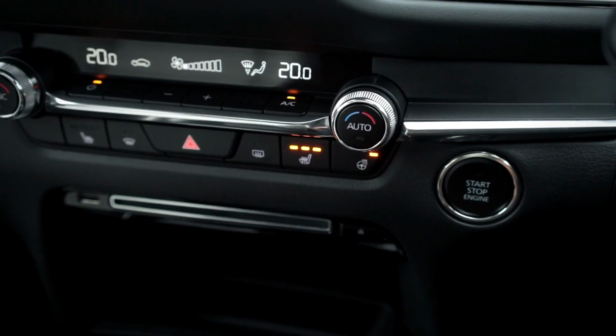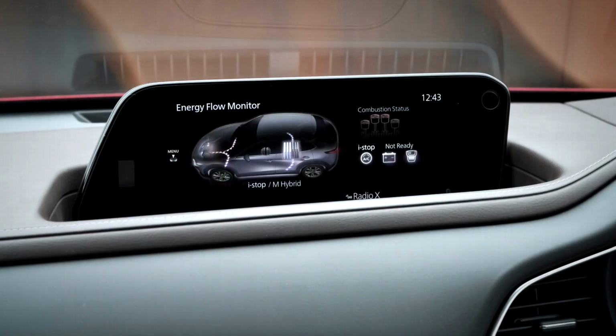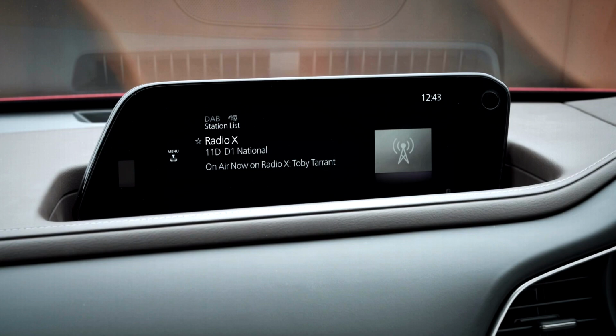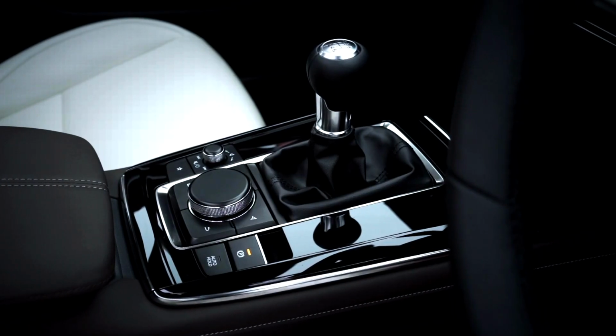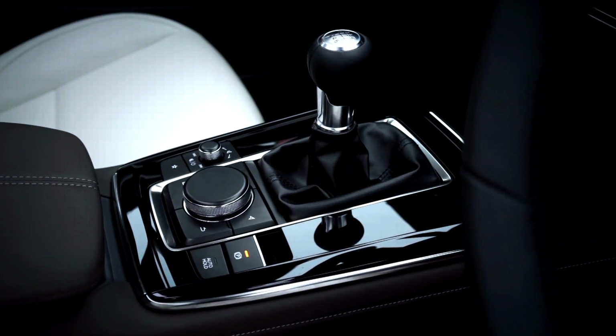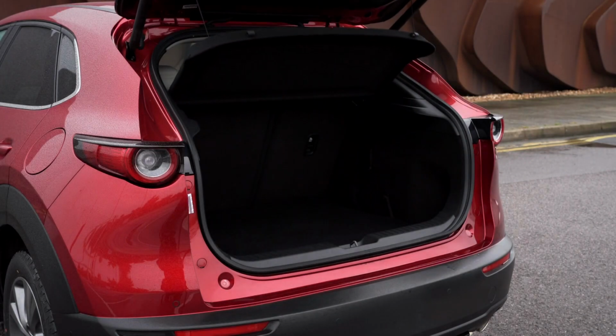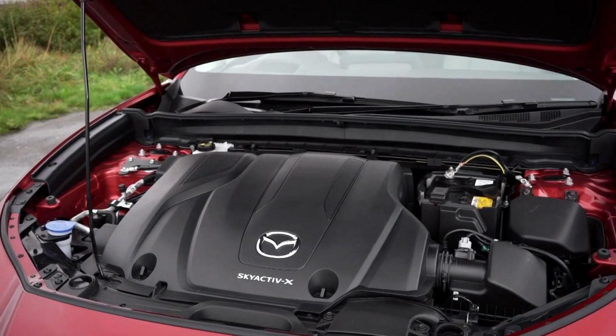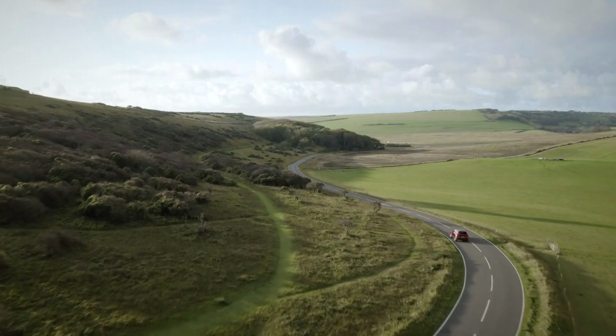It isn't just the design that's good, the quality is fantastic too. The infotainment works well, while there are just enough physical buttons to keep everything simple while on the move. The engine needs to be worked hard though, although that's no hardship if you opt for the excellent manual gearbox.